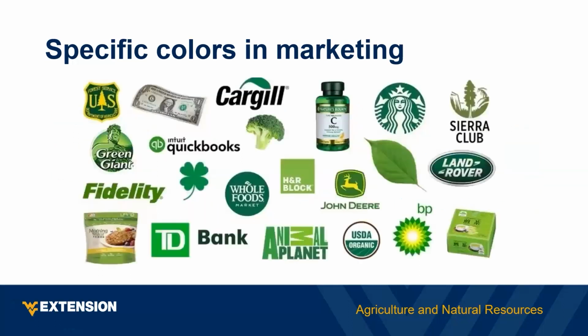Okay, green. This one is really important to us in agriculture because what does green invoke? Somebody put in the chat what they think green invokes. Growth. Excellent. What else? Health. Abundance. Okay, very good, guys. In general, you're exactly right. Green reminds customers of things like growth, harmony, freshness, nature, and the environment.